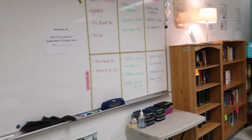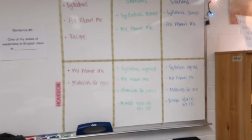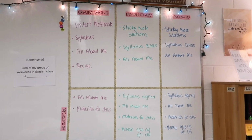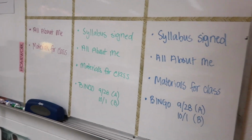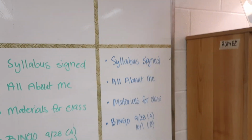Just random stuff that I don't need projected, stuff that I want to stay up there all day, as opposed to where I'm teaching, which is on the other board. Here's the agenda for the day. So I have, again, creative writing, English 10 advanced, and English 10. And so that's what they're doing, and that's their homework. Super exciting, first day of school plans, guys.